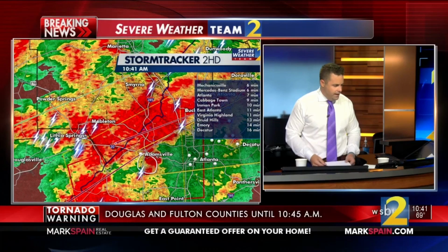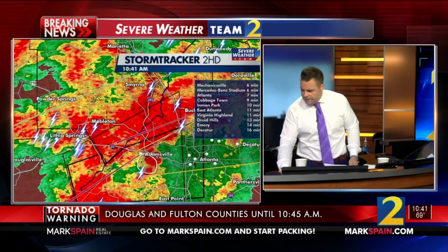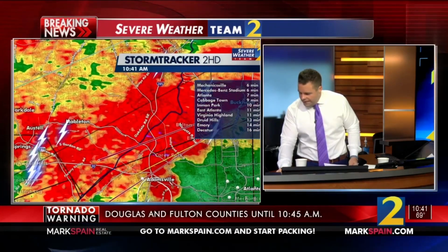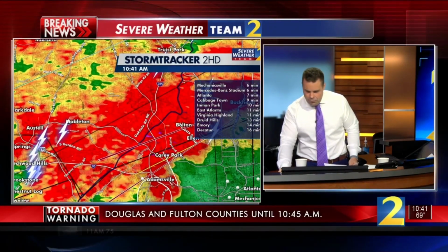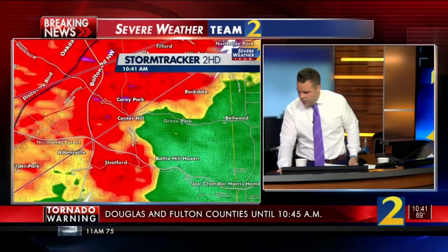Heavy rain, lightning, we've got likely some hail as well, gusty wind, and this tornado risk that's basically right over the west side of Atlanta right now. So let's pull in some roads, let's clear off our storm track, and let's pull in some roads right now as we zoom in close.